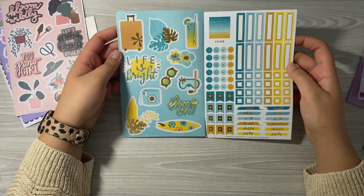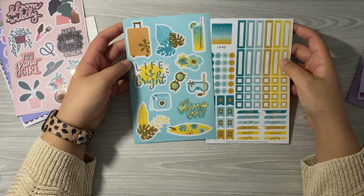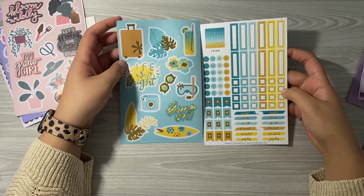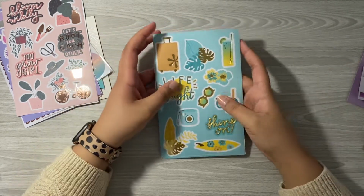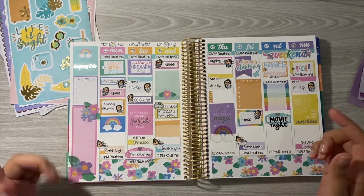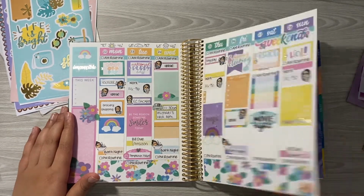So fitting for vacations. I love that they put the little Erin Condren mark on the suitcase. And then the little snorkel. I love how bright and cheery this is. Really gorgeous. And I love that they play off of the colorway that's already set in the planner. So here's my life planner. And go check out my last video. I'll link it up in the cards. If you haven't watched it, I just uploaded it on Monday. And this is the plan with me that I created.